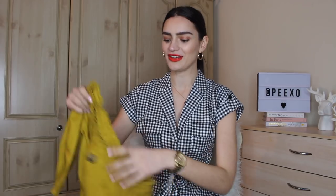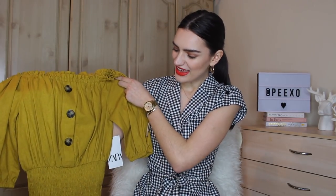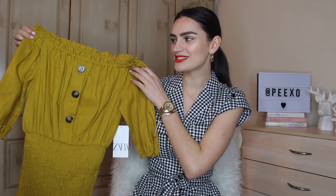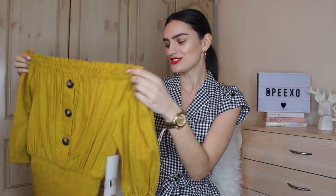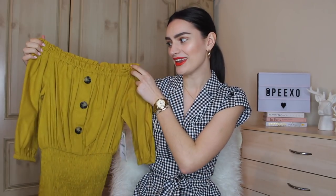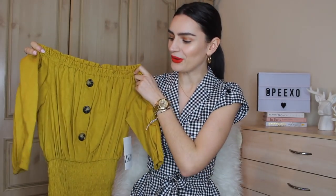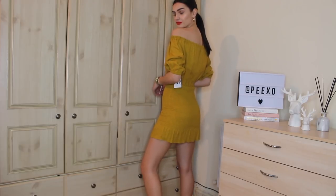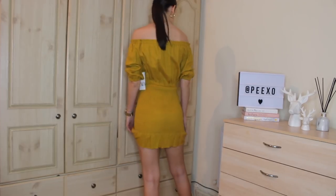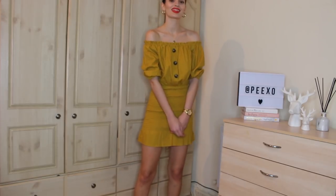A bit of a wild card next, and I'm not too sure how I feel about it. So the top looks like this. I think it looks all well and good. It's almost like a mustardy green color. I'm not so keen on this color. I think on me it might not look that great, but I thought it could look cute. So the top is just this billowy puff sleeve effect, which is nice. But then the bottom is completely ruched, so the skirt is a completely ruched skirt.